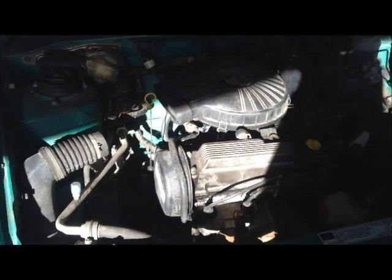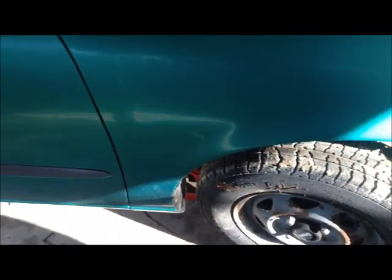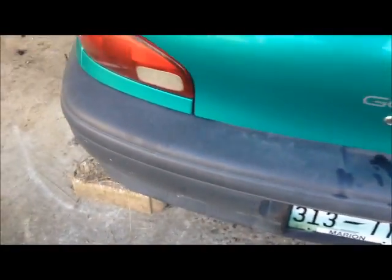I'm pretty excited about it. It was a good deal, and it was something I was looking for. I was kind of tired of, like I said earlier, I love diesels, but diesel prices are so high now. It's kind of hard to merit spending all that gas money just to get to work. So I got this thing, and it should be a good project.